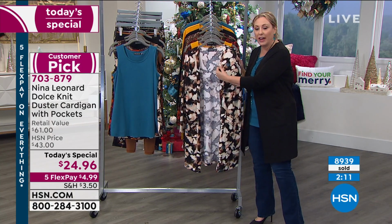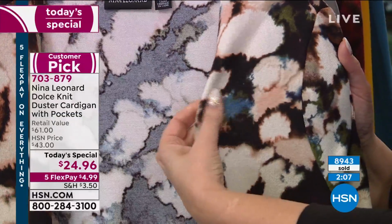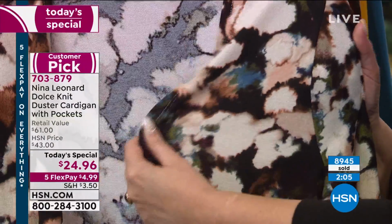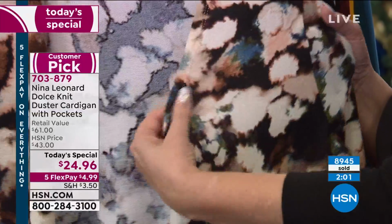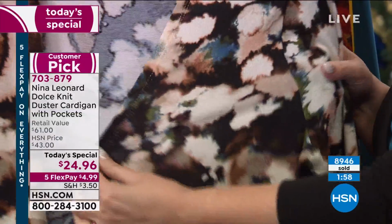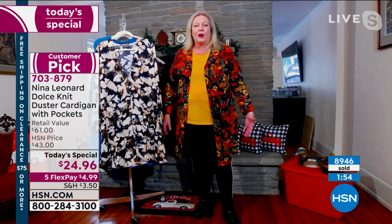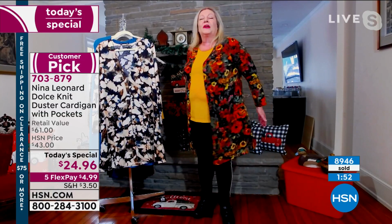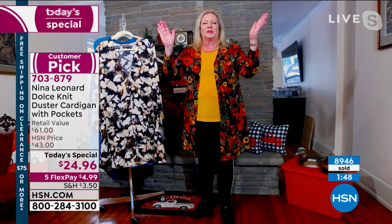Tell me about the fabrication with this, Kate. Yes, well, of course, it's a beautiful soft, we call it Dolce, as in soft knit, but it has 3% spandex. So you're getting that stretch and return. So even if you're a gal who is sitting at the computer all day, and you stand up and you're going to have a little bit of bubble butt following behind you, it goes right back to its original shape.